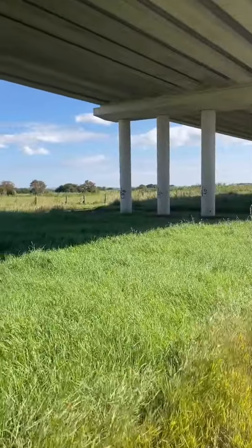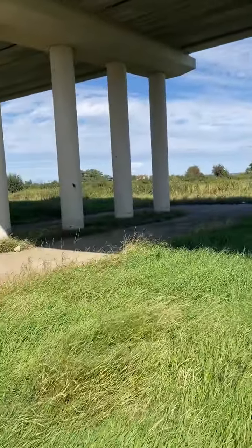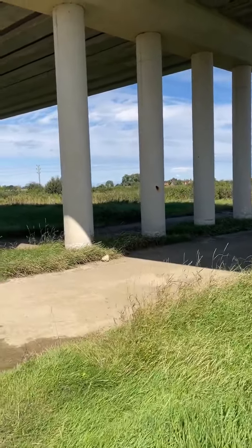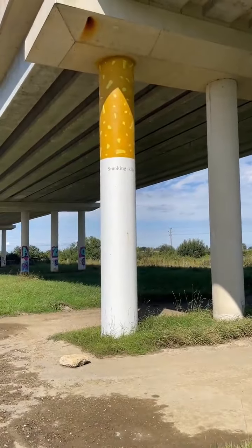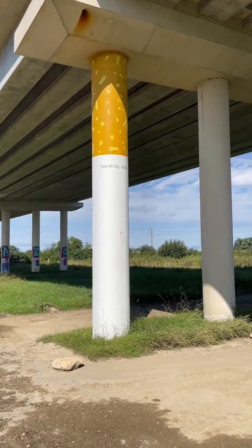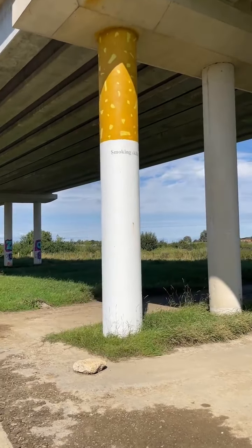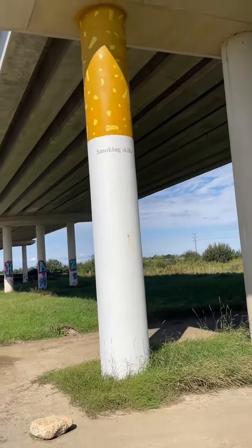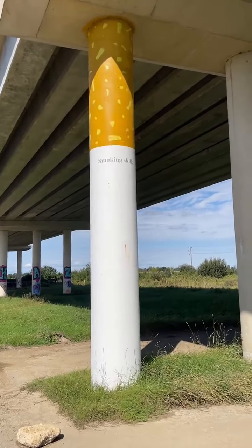Right, so I've just gone for a walk. I'm under a normal bridge and I've stumbled across the biggest cigarette I have ever seen. Look at that. Someone has worked their magic on that. That is insane. Smoking skills. I beg a question. How has somebody got up there? Did they have a ladder?